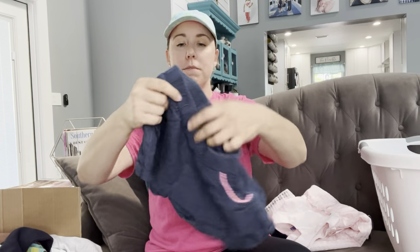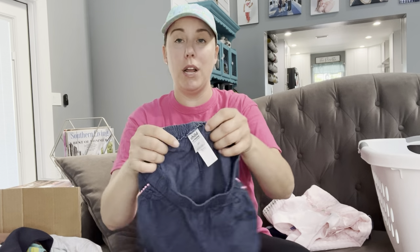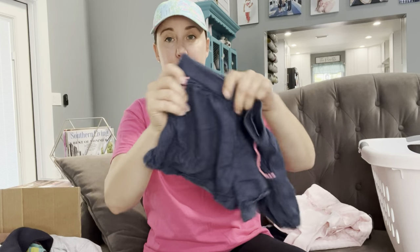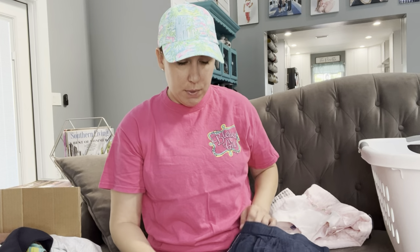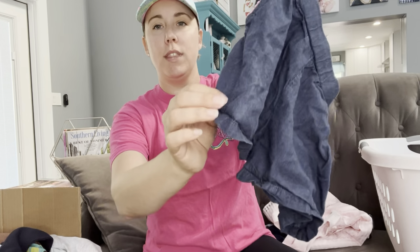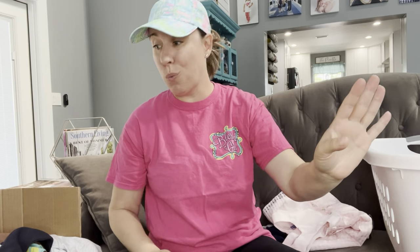All right, this is Child of Mine, which is, I believe, the Target line of Carter's. You can probably buy it other places. Size 5T. This is just a pair of little girls' chambray style shorts. I'm probably going to have to throw these in the wash, because when things dry, they just don't look good, and my store is pretty particular. You just want to make things look nice, so that'll go in a wash pile.